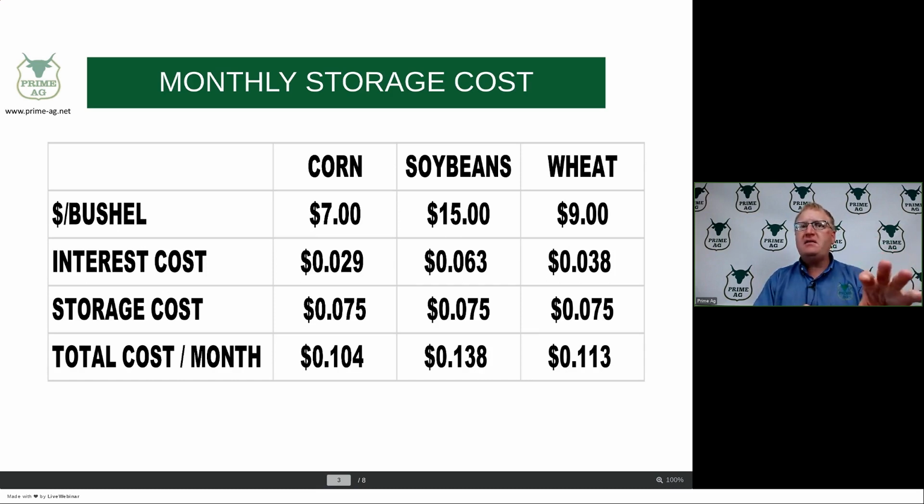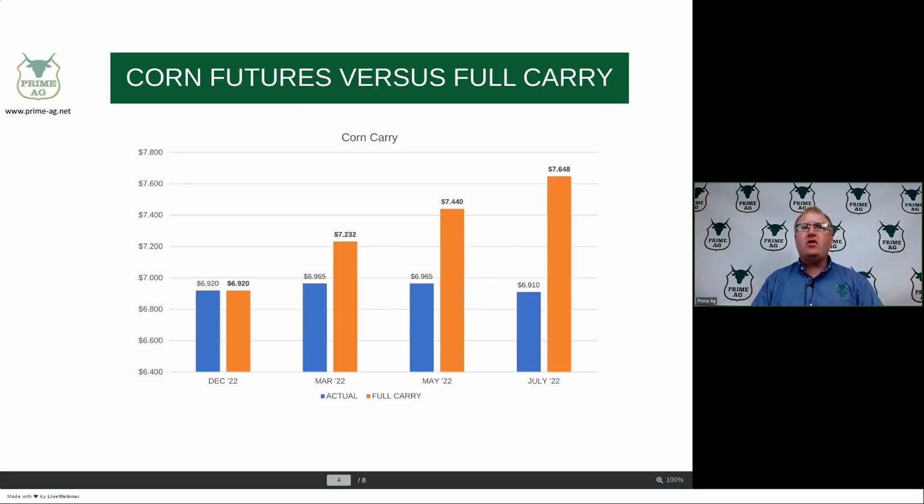If I get to the bean side of it, you're looking at a cost of just under 14 cents a bushel. In wheat, it's just above 11. And the reason you have those cost differences is because beans are worth nearly double the price of corn, so you have a higher interest expense that way. Same thing with the wheat. So now, let's look at the corn side of it.